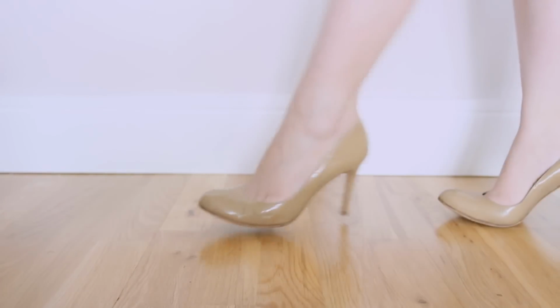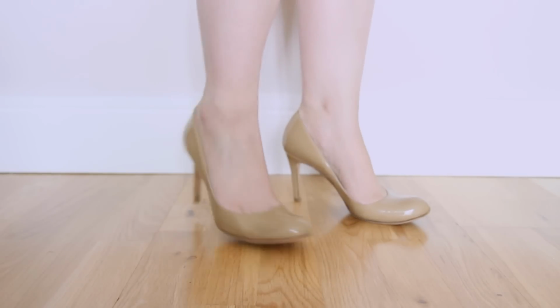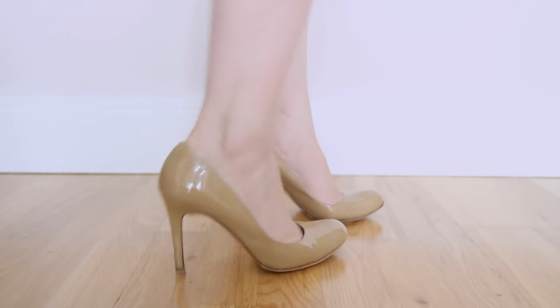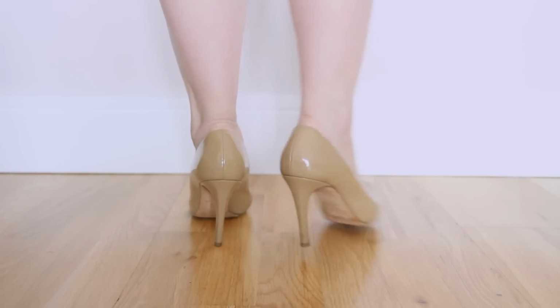And now for my very last pair of shoes. These are also from LK Bennett, and this is actually the first pair of LK Bennett shoes I ever bought and what started my love affair with the brand. As you can tell, these are very worn. They're really quite dirty now. They could probably do with a clean.